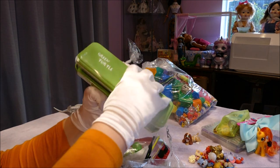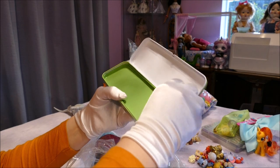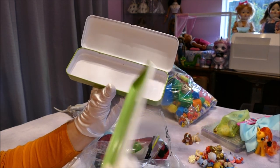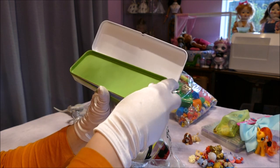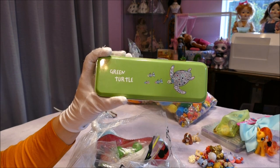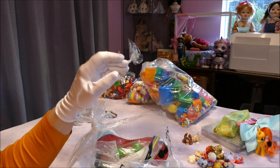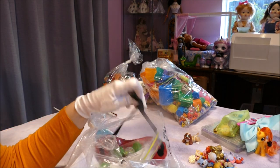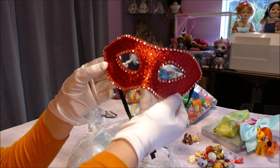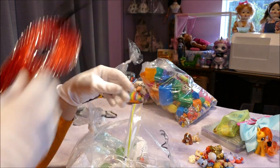Okay, we have a green turtle pencil case. All right. It's nice and clean, so it most definitely has not been used. It's got a secondary tray. Oh, the second tray has been used. It looks like there's colored pencils in there. This one's nice and clean, though. Again, nothing that I'll use since my kids tend to stick to Smiggle brand. We'll put that down there. Ah, face mask. Ooh la la, how Labyrinth of us. Yeah, nah.